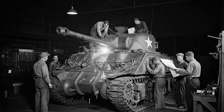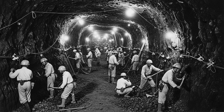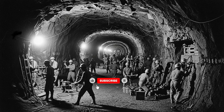Temperatures inside the cement building shot past 1,200°F in seconds. The oxygen was used up so quickly that Japanese soldiers choked before the flames got to them. Those who survived the first blast tried to run through back exits, only to be shot down by Marine riflemen who had learned to place themselves for exactly this possibility.